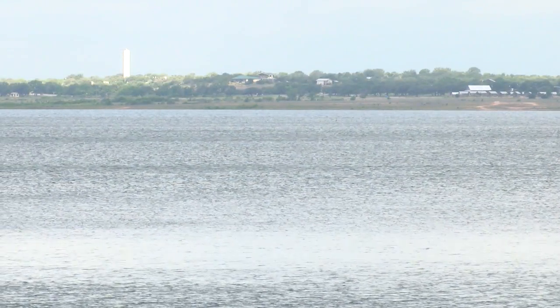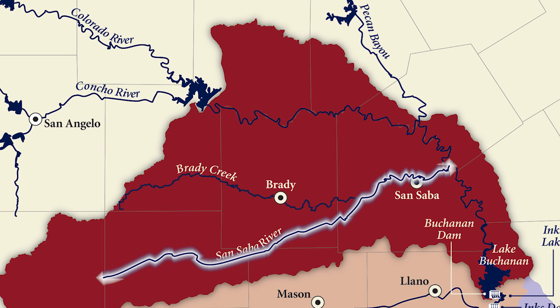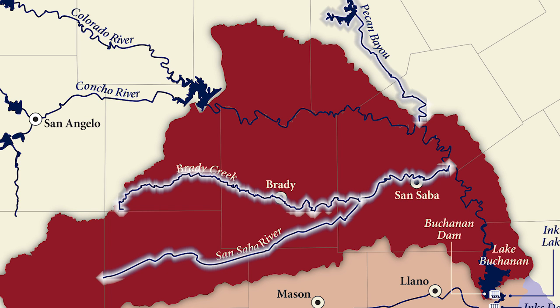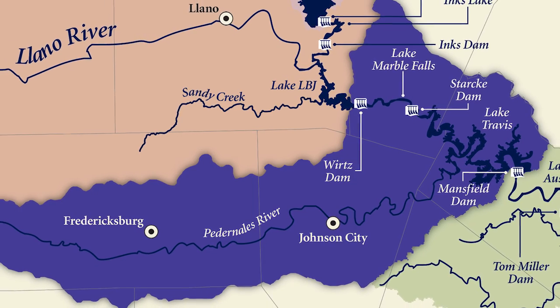Lake Buchanan is at the top of the Highland Lakes chain. Upstream rain that falls along the San Saba River, Brady Creek, Pecan Bayou up in Brown County, all eventually flow down the Colorado River and into Lake Buchanan. In comparison, Lake Travis's watershed is larger than Lake Buchanan's.